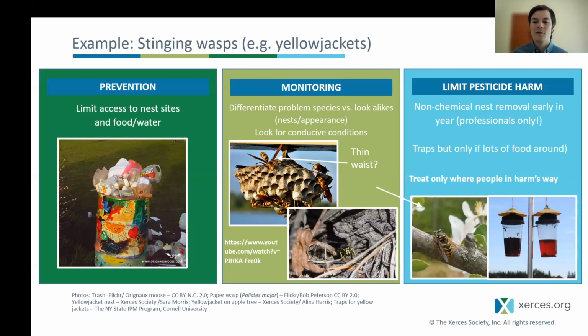You'll also want to look for those conducive conditions. So access to food and nesting sites, like those trash bins, rodent burrows, or holes in the wall.